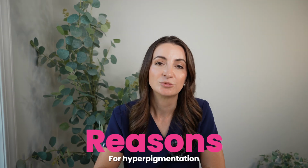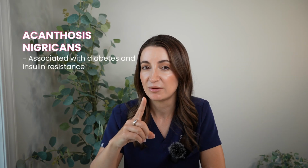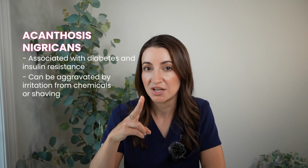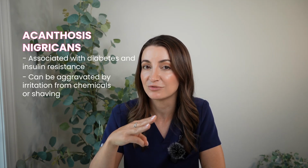Some of the reasons that might contribute to hyperpigmentation under your arms are things like acanthosis nigricans. This is a condition that is more common in diabetic patients. It could be irritation from chemicals that you're using under your arms, such as deodorants, or irritation from shaving.